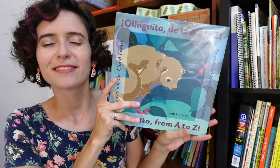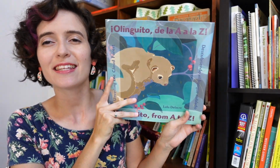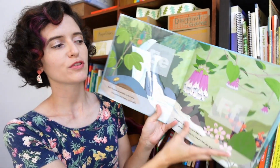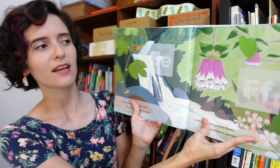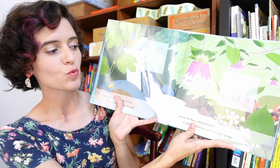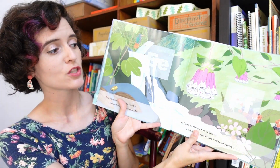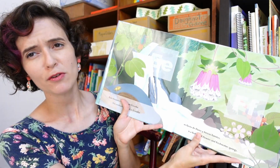The next book I want to highlight is Olinguito, and this is a bilingual A to Z book, set in the cloud forest of Ecuador. This was scheduled by our Beautiful Mundo Spanish curriculum because the week we read this, we were focusing on learning the alphabet in Spanish. It's a really beautifully done Spanish alphabet book, but it goes so much beyond that.